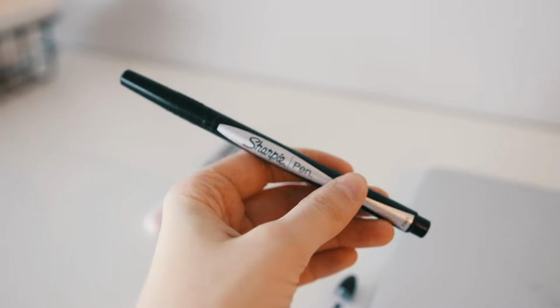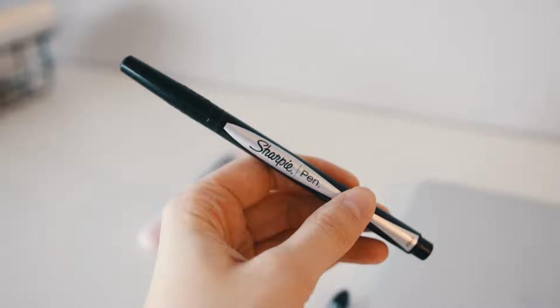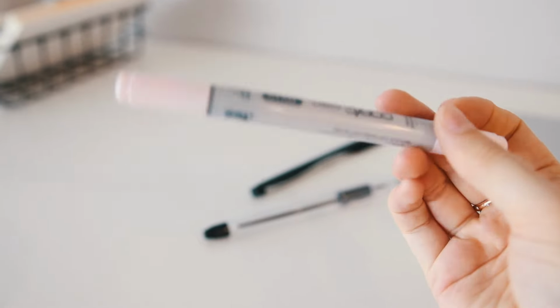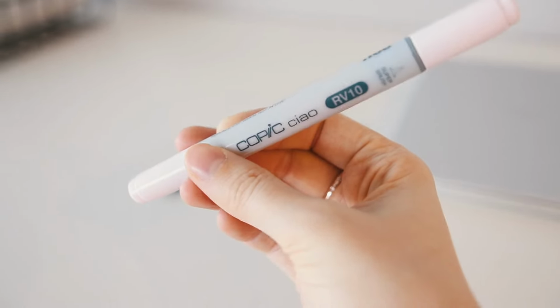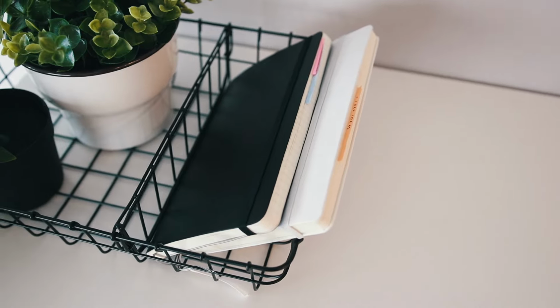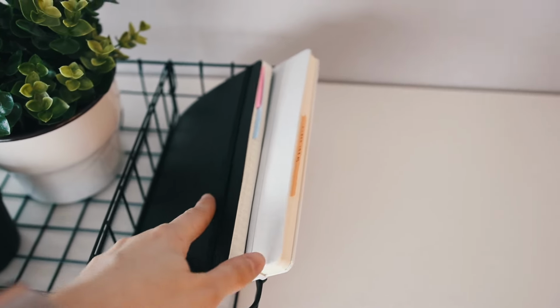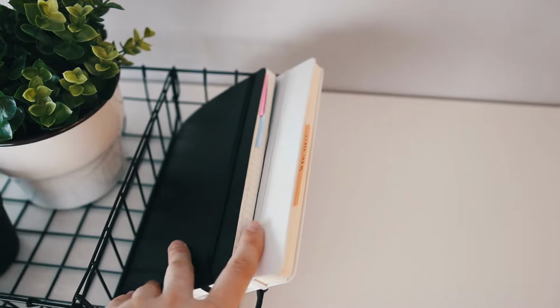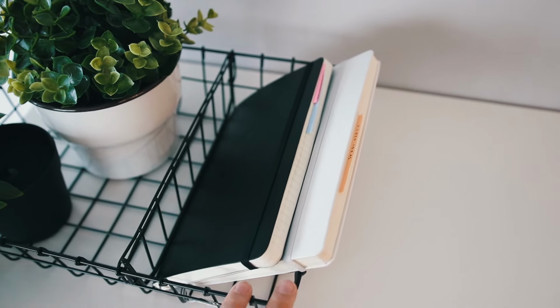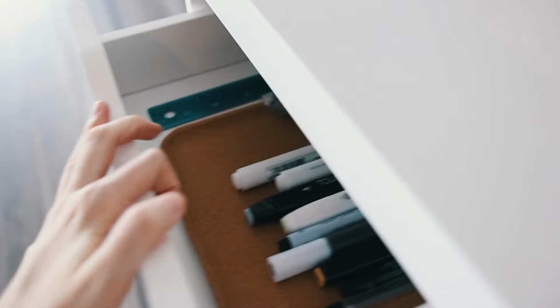These are my favorite pens. I use the Sharpie pen, and I really like these ones. They're just these fine tip black pens. This is like a highlighter, but it's a really pale color, so I really like it. It has a brush tip and a chisel tip. And then here I have my bullet journal and my video planning journal. So this one has bullets and this one has lines. I keep these ones out because these are the ones that I use all the time.